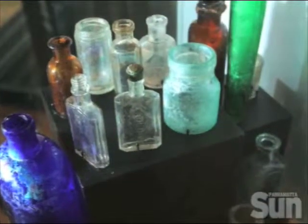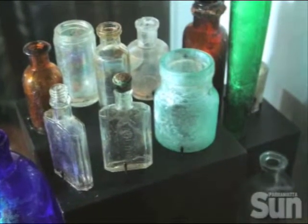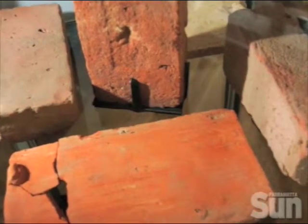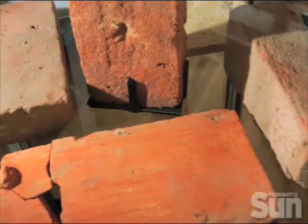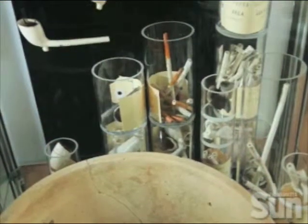In terms of the finer details that were found, there were earthenware such as pots and jugs and pans dating back to the colonial times, and bricks and tiles that were manufactured on site by the convicts. There were things that the convicts used, such as pipes.